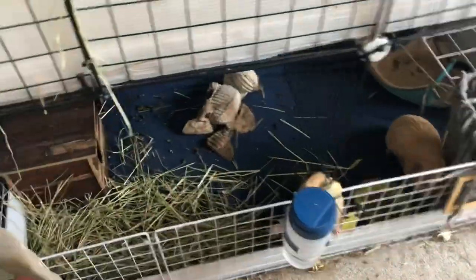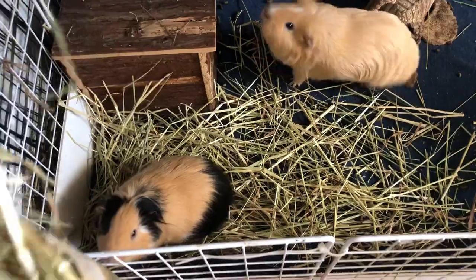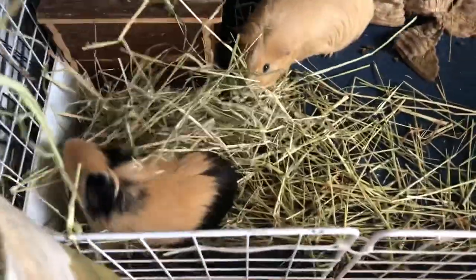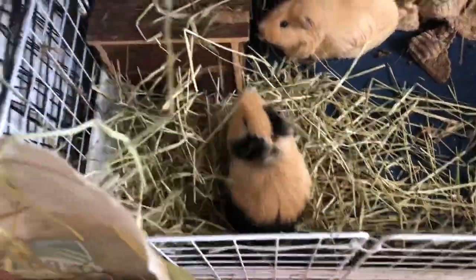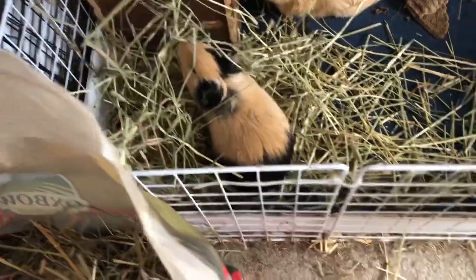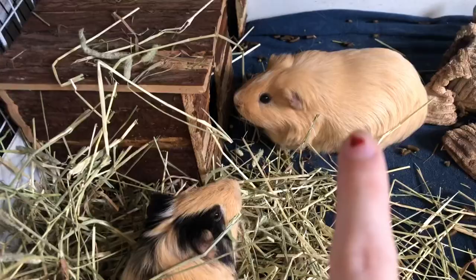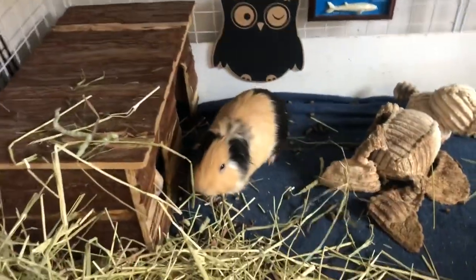Then right below them, just down level, in their little apartment type thingy, is Tom Tom and Theodore, who were my first ever guinea pigs that I got. And as always, all my pets are rescues. So they were my first guinea pigs. That is Theodore. That is Tom Tom. Theodore is a total baby. Oh, okay. Maybe it's a bit too early.